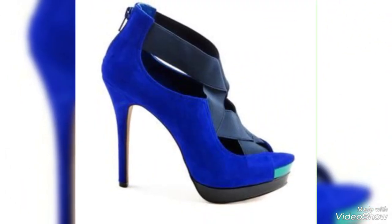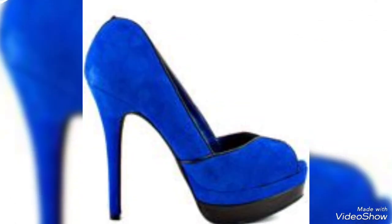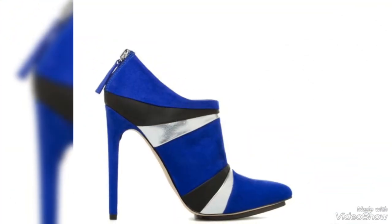Next we will discuss its materials. Blue heels can be made from a variety of materials such as leather, suede, patent leather, fabric or synthetic materials. The choice of material affects the shoe's appearance, durability and comfort.